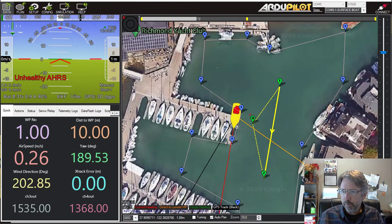So anytime the boat gets within, I think, 2 meters of this fence, if it's going upwind, it'll tack. The other way it decides to tack is if it gets a certain distance from this course line, and I think that is set to 10 meters. But it's this cross-track error. When it reaches the threshold, it'll tack, or when it hits the fence, whichever happens first.